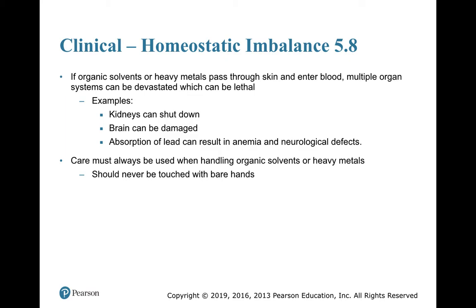So when you are handling organic solvents or heavy metals, it's very important that you wear appropriate personal protective equipment, the right kinds of gloves to prevent these organic solvents from getting to your skin, because your skin will not be a barrier to them.